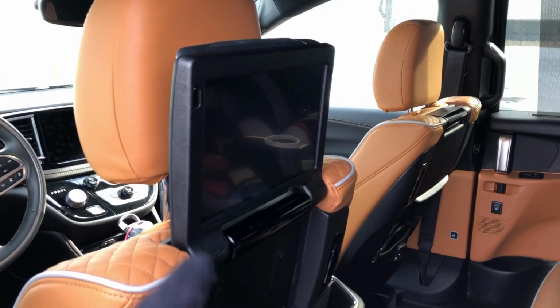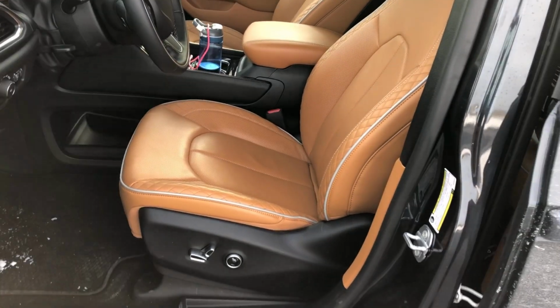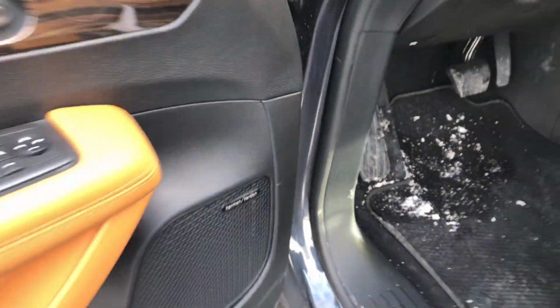The rear entertainment system is a nice touch, and it's got a few built-in apps, but my kids are too young to play with them, though they're fun to have. Now here you get a better shot of the quilted Napa leather. It looks really good. It's almost unexpected in a minivan, but then this is a nearly $70,000 minivan. Harman Kardon is also included with the Pinnacle.